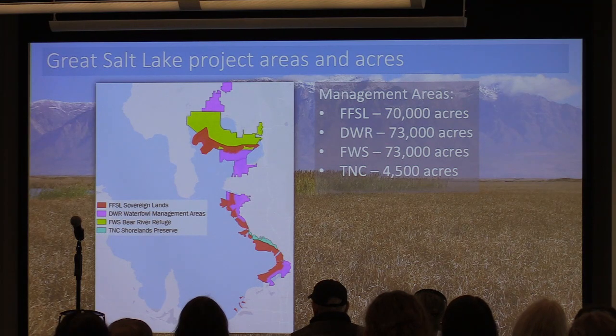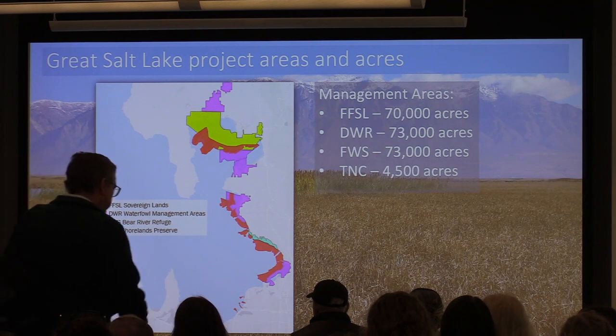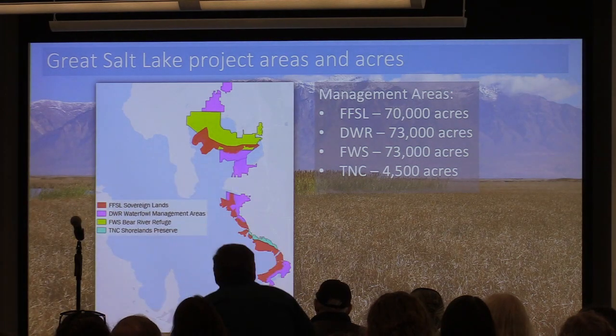So where are we applying all of these treatments, these best practices? We've got over 220,000 acres of wetlands that we're doing it on. And I think really the important thing to note on this map is that Forestry, Fire, and State Lands is everybody's neighbor on the lake bed, and more importantly, we're the downstream neighbor from everyone. So we have to work collaboratively with everyone.